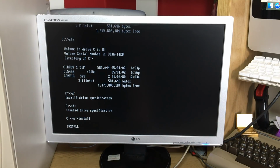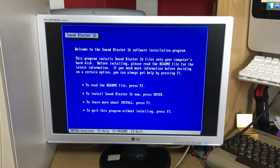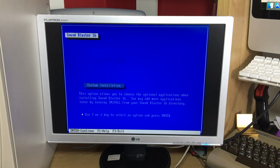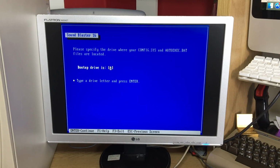Might work, might not. It might be completely unsuitable for Windows NT. Windows NT might block it. But there's only one way you're going to find out that for sure, isn't it? So I'll go through this process. And let's see. Install. Full. It's going to complain. Nope. Drive is A, C.